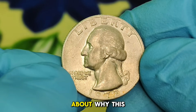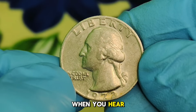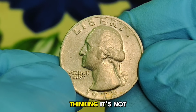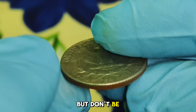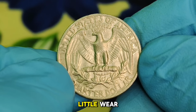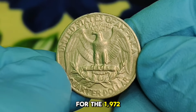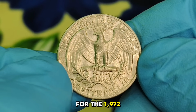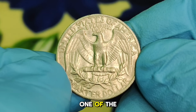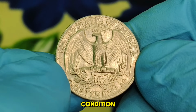Now, let's talk about why this coin has become more valuable today. When you hear the term very good condition in coin collecting, you might be thinking it's not all that great. But don't be fooled. A coin in very good condition means that the coin has a little wear, but its design is still clearly visible. For the 1972 Washington quarter, this is a big deal, especially if it's one of the coins that survived circulation well and has been kept in decent condition.